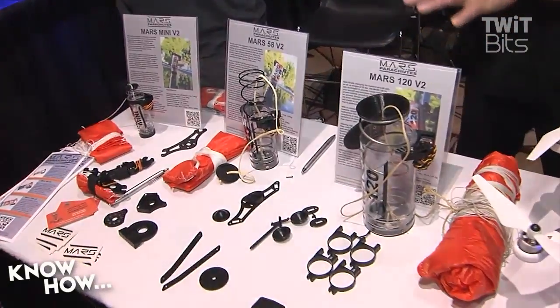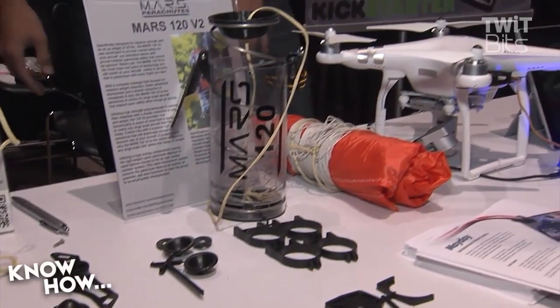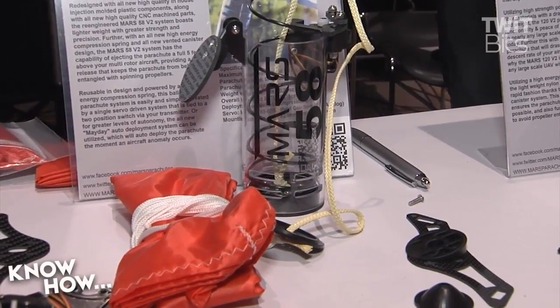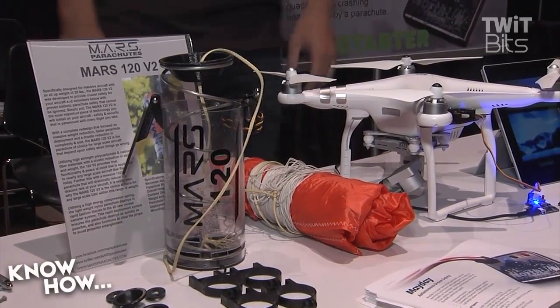All right, now let's talk. I like the Mayday, but let's talk about the Mars. What system is this? Spring-loaded, gas-loaded? How does it eject the parachute? Well, it is a spring-loaded system that is released using just a simple servo arm on the top.